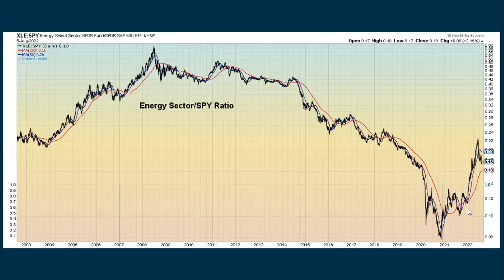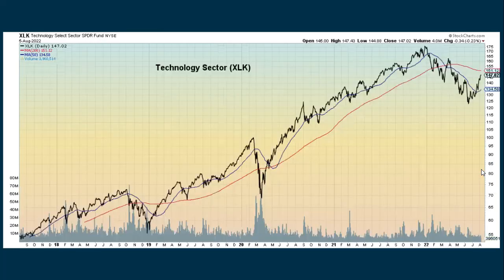All right, let's look at some sectors. The energy sector against the SPY, it had been the place to be for 2022. We're starting to see that come into jeopardy now. The blue moving average is rolling over. It's still in an uptrend, but if we break below the longer term moving average and then see a death cross, that could really switch what we see happening. But it hasn't happened yet.